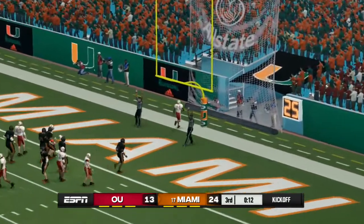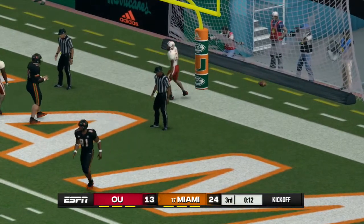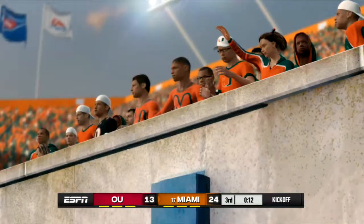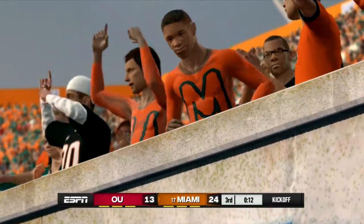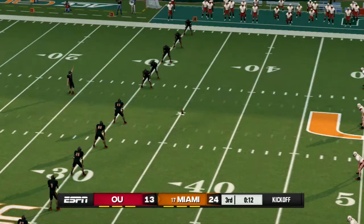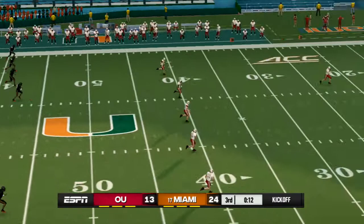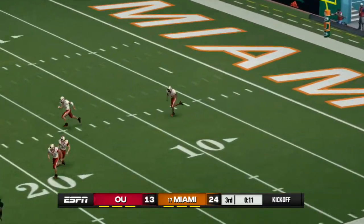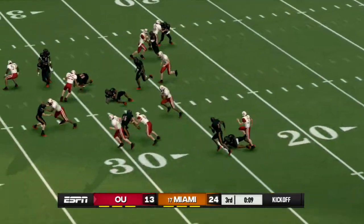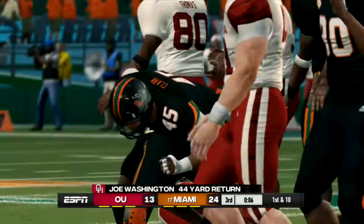And he hits the PAT. Like they're ready for the kickoff. And he got all of this one. Great kick. He's to the 20. Across the 30. Tackle made at the 41-yard line.